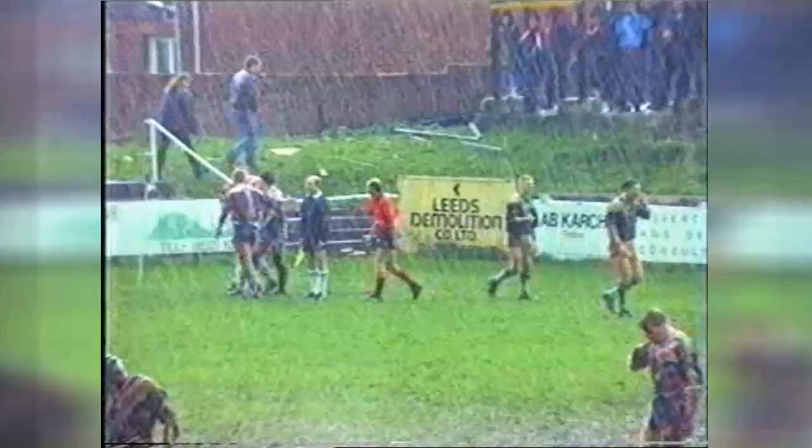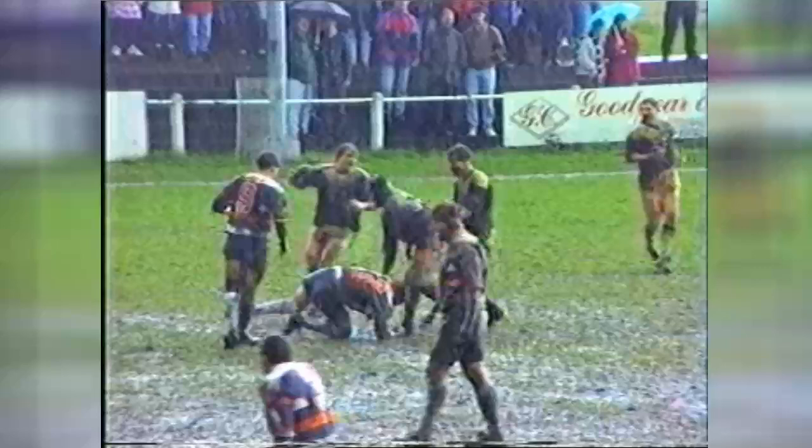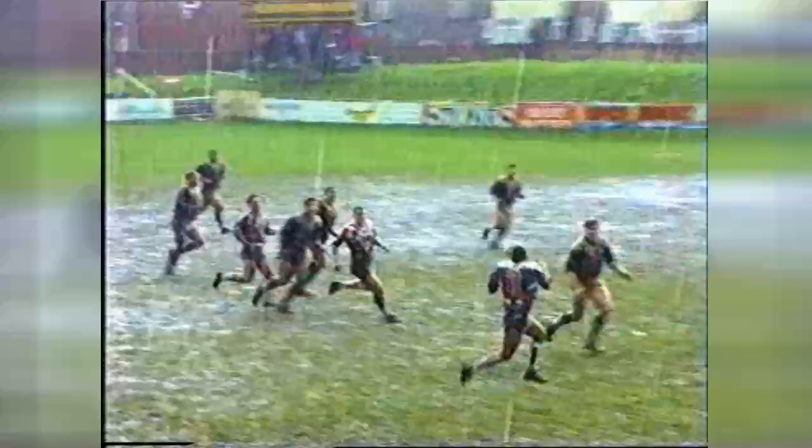So it's Mark Wilson to Brett Dorn. Brett Dorn now there to Terry Manning. Terry Manning now there to Francis Maloney. Francis Maloney through the gap. He'll give it to his outside. And Paul Newell. Oh, he put the ball out of mid-air that time. That was once again rugby league at its best.